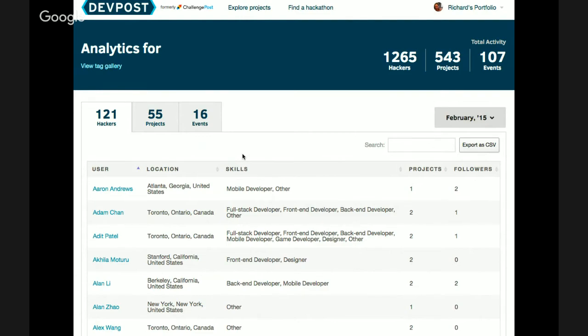You can export this data as a CSV, so just pull the details and put them into your own reporting. You can see the hackers, where they are based, what their skills are, how many other projects they have built, and how many followers they have. That's a great measure of how influential they are among their peers.